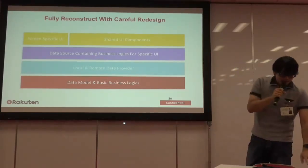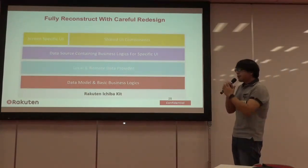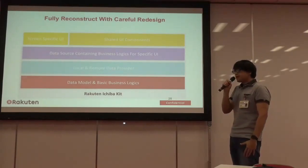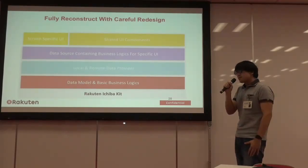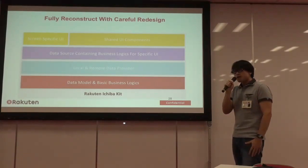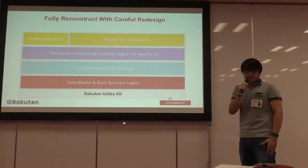The good thing about this rewrite is that we created all the reusable code as a framework, which we named RakutenTechConf2016. With this framework, testing our code is easier than ever before, and it also makes development on other Apple platforms like Apple Watch or Apple TV possible, and it could be done very fast.